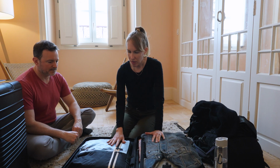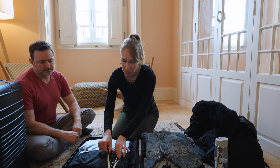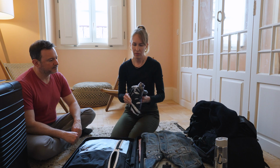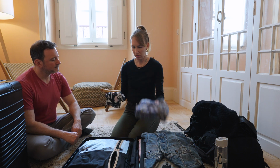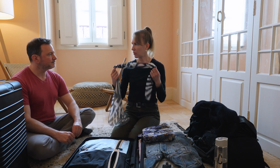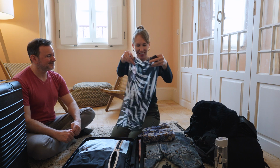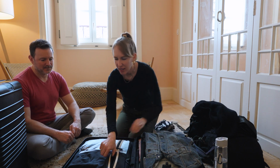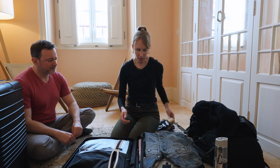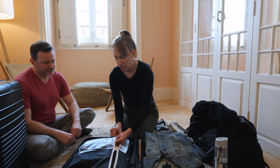You can see that there are already 2 pockets here, which is super nice. I think I've got my scarves and shawls in here. Got a shawl, a small scarf. Actually, this is something that I've designed myself. We'll talk more about that later. I don't think there's anything else in here. Oh, and I have my belts. I have a belt here. And then another pocket.